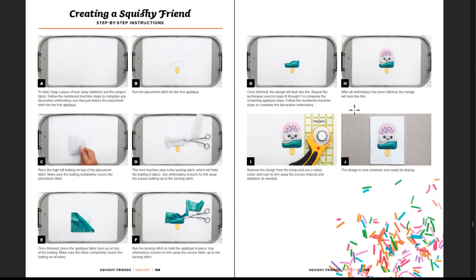Run the placement stitch for the first applique. High-loft batting on top of the stitch. Stitch it down. Trim it out. And then cover it with the stretchy fabric. Beautiful! I love it. What a clever idea.